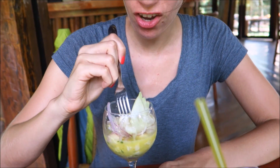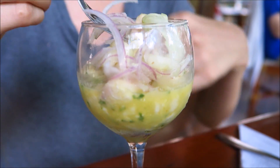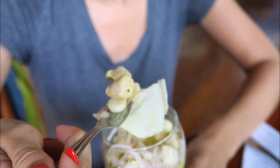So we just came back. Now it's time for lunch. So what are we having? We are having ceviche, our favorite, as an appetizer. Wow, look at that. The corn, of course. Ooh, dig right in. There we go. There's a nice big piece. Is that some good ceviche?